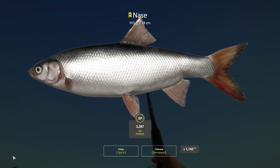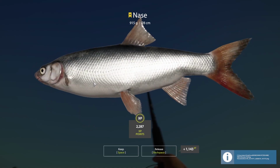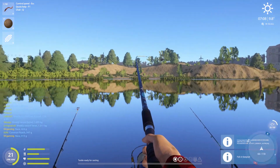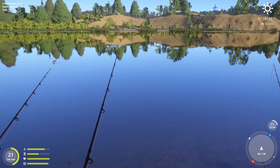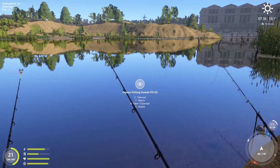Trophy nase. You the man, Bav. Way to stick it out, buddy. Good work. Look at that thing. Look at its tail. Looks like a seat, but look at its vent. Sorry, couldn't resist. Let's try and get another one. That was turning out to be a tough day, losing all them good fish, but I'll take a trophy nase.